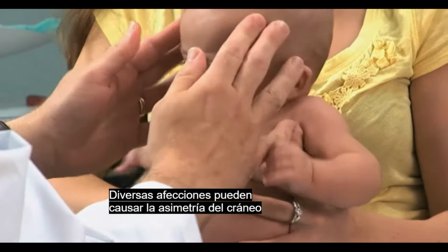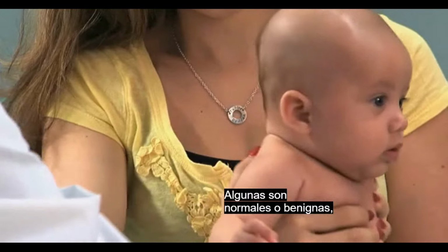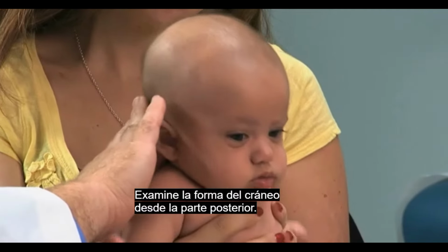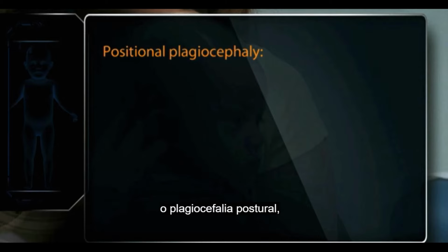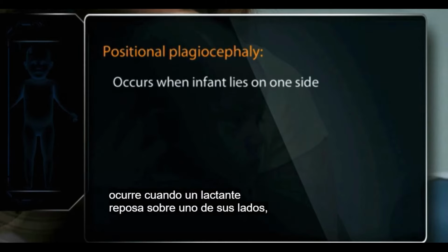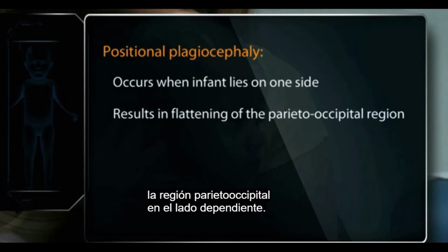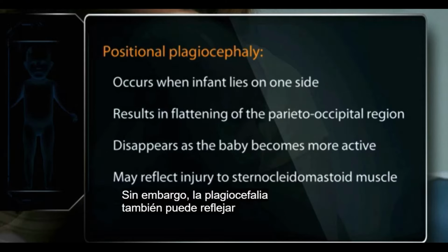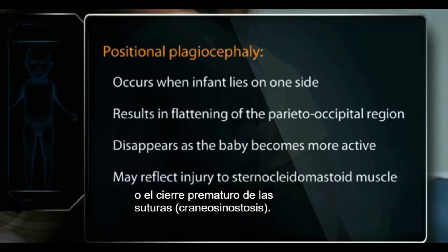Several conditions can cause asymmetry of the skull in newborns and infants. Some are normal or benign, while others reflect underlying pathology. Examine the skull shape from behind. Asymmetry of the cranial vault, or positional plagiocephaly, occurs when an infant lies mostly on one side, resulting in a flattening of the parieto-occipital region on the dependent side. It normally disappears as the baby becomes more active. But plagiocephaly may also reflect injury to the sternocleidomastoid muscle, or premature closure of the sutures, craniosynostosis.